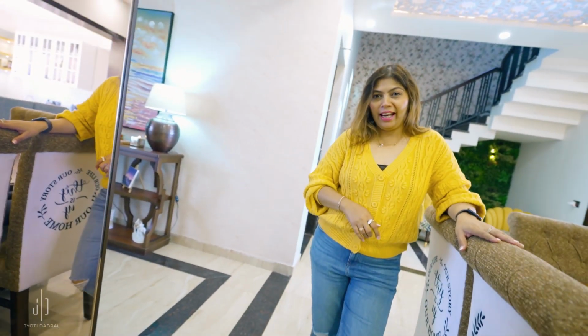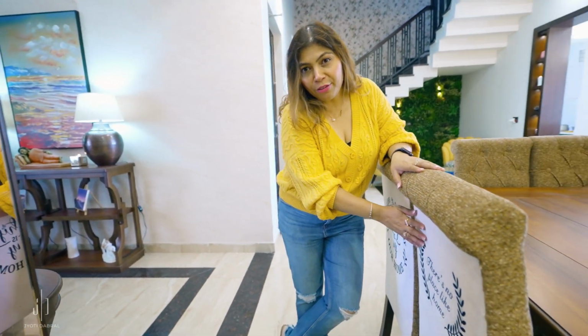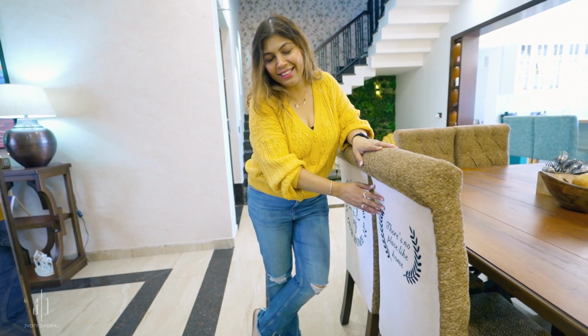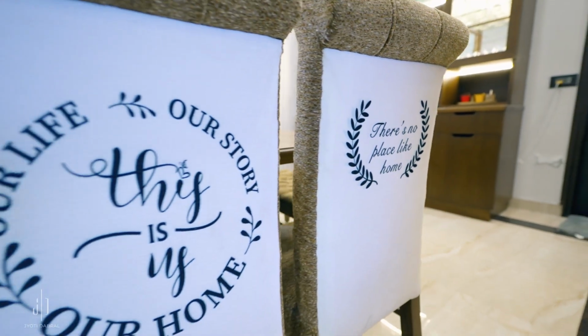This dining for 8 is specially designed for a home, because the back of the chair has these nice little captions written. On each one of them has a separate caption. Just take a look at this.